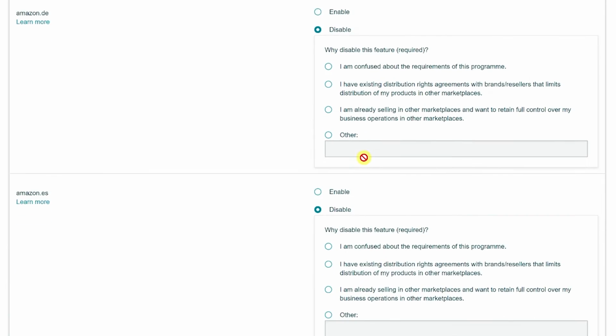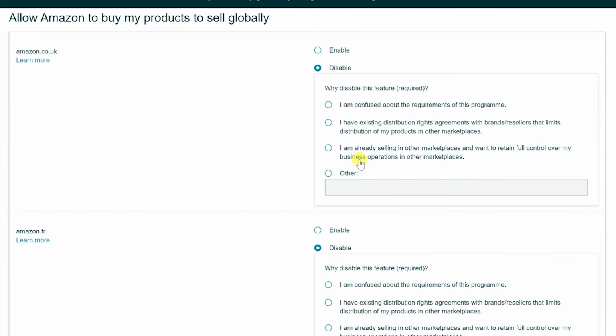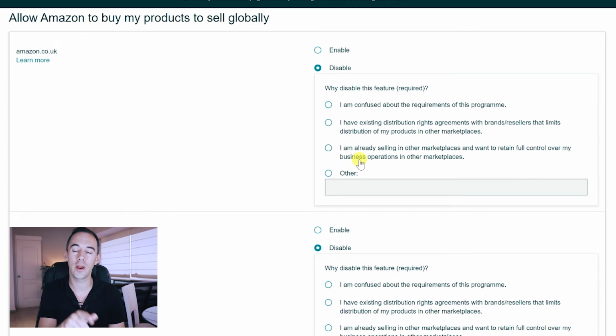And what does this mean? This basically means where I'm holding my stock. Right now I only have stock in the UK, but I do have the option to ship stock to France, and obviously I can hold it there. So this isn't about where I'm actually selling my stock globally, like selling to DE or FR, for example. This is about where Amazon can buy it from.